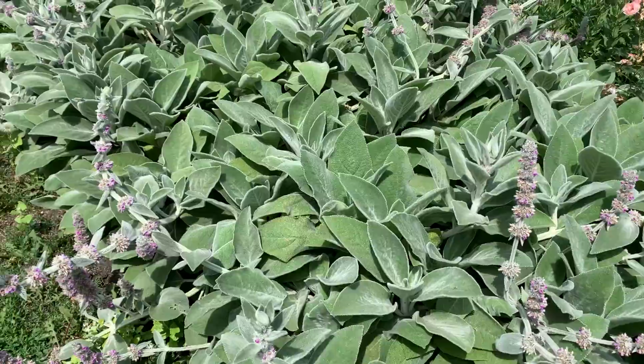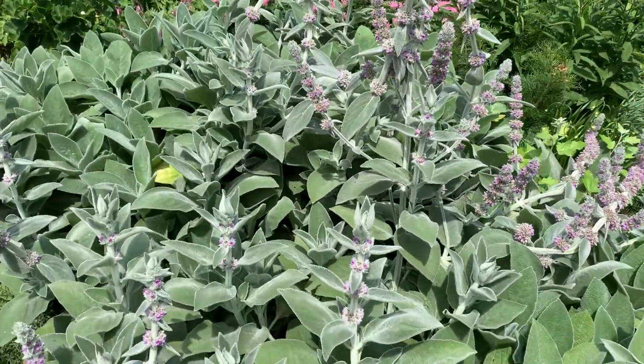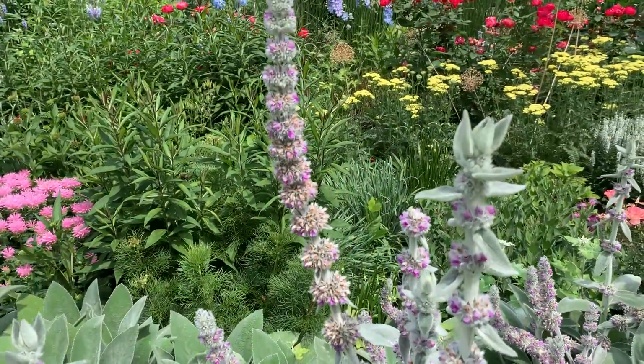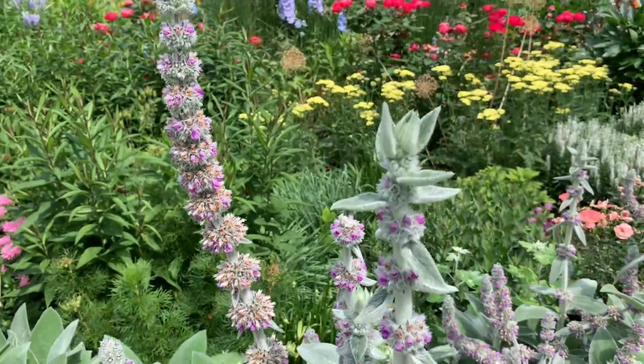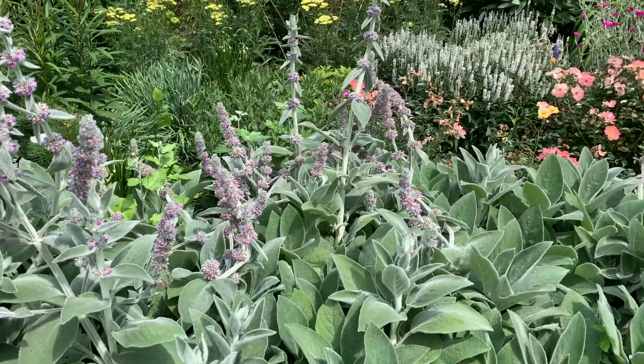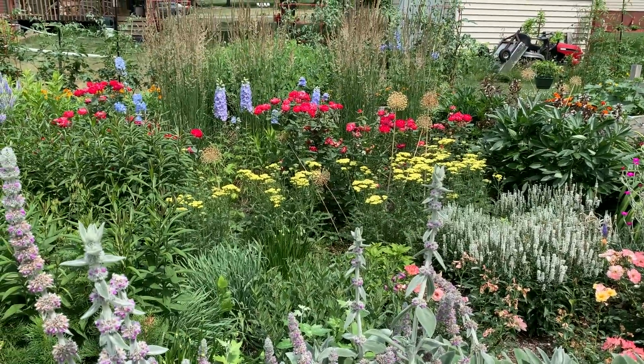Lamb's ear, I'm just letting it do this right now. I know it's a little out of control, and I just think it's unique. Pollinators love it. I will come in and trim at some point. Love the yarrow back there.